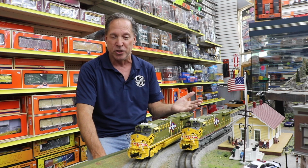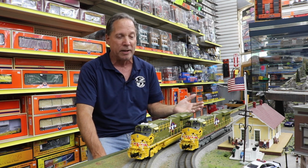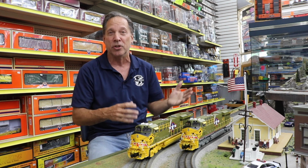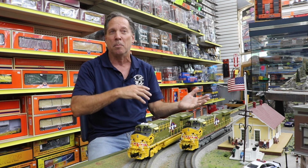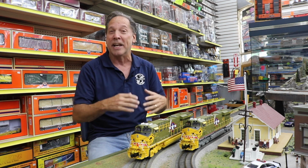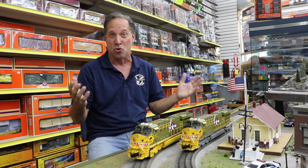They're limited edition, and they have all the bells and whistles. It's top of the line quality. And this is the first time that they added something to the sound system on these. We were talking about this, mentioning it online, and one of our customers wrote in, why don't you put a siren sound in it? And we thought that was a great idea. Lionel thought it was a great idea, and they did. And boy, does it sound great.